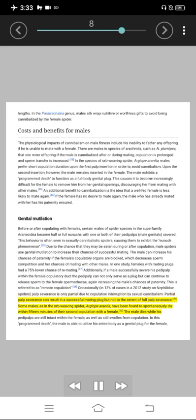Some males, as in the orb-weaving spider, Argiope aurantia, have been found to spontaneously die within 15 minutes of their second copulation with a female. The male dies while his pedipalps are still intact within the female, as well as still swollen from copulation. In this programmed death, the male is able to utilize his entire body as a genital plug for the female, causing it to be much more difficult for her to remove him from her copulatory ducts.